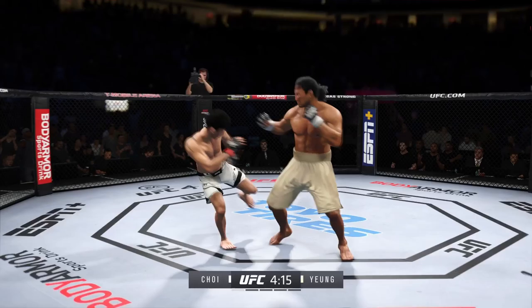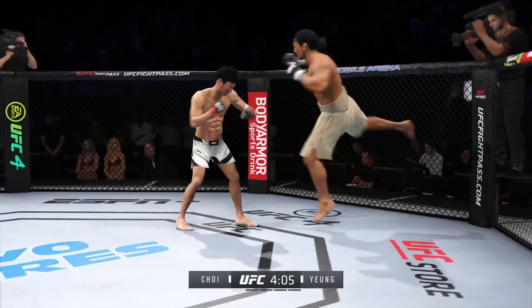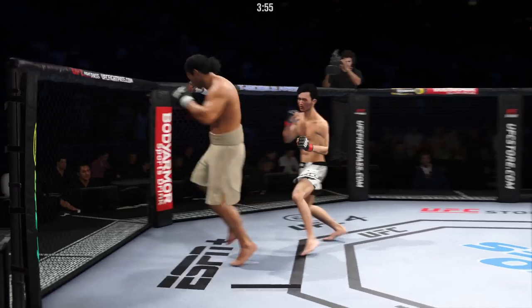Hands up. Right hook to the body. And they separate. Big shots being landed on both sides here. All right, single collar tie now. Very nice leg kick there by Choi.